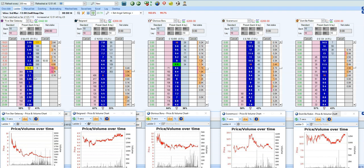Now I need to keep an eye on that, because obviously I'm looking at the amount of matched bets. But you can still see on the fourth favourite that, despite the fact that it's come in a lot, there's less than £10,000 matched on that horse. So I'm not worried about the favourite yet, because you can see the favourite isn't reacting really.